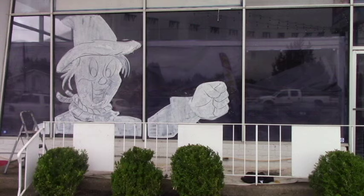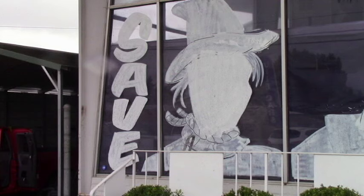I got the scarecrow laid out, and I got the word save. I threw that in there because that'll tie in with what I want to do in the picture. And I got my 7-inch roller out now because I'm going to roll out the word balloon, make it a lot faster. All right.